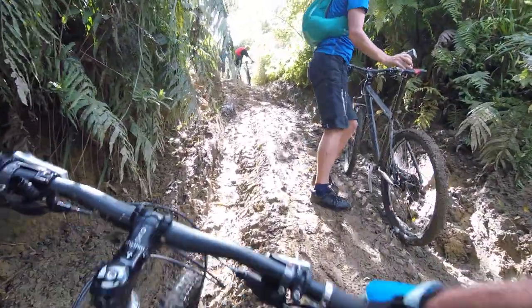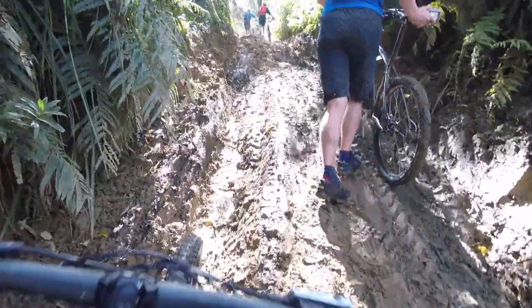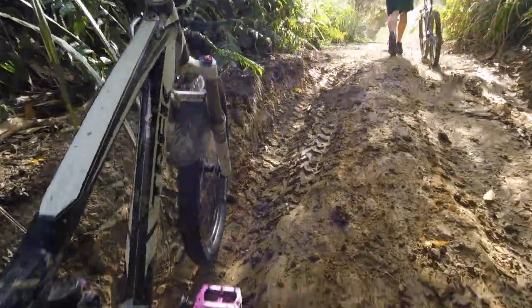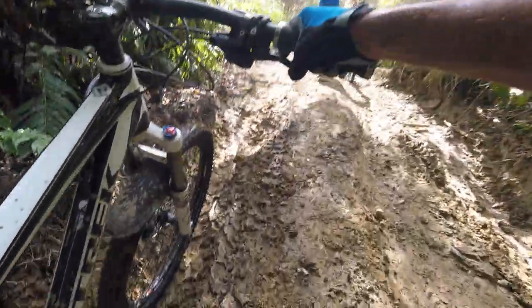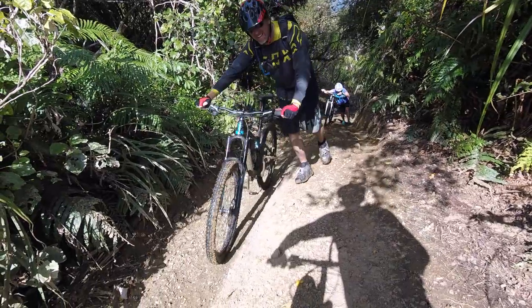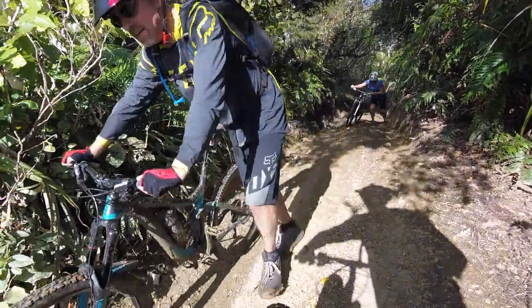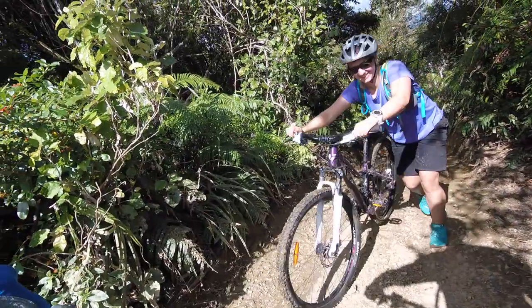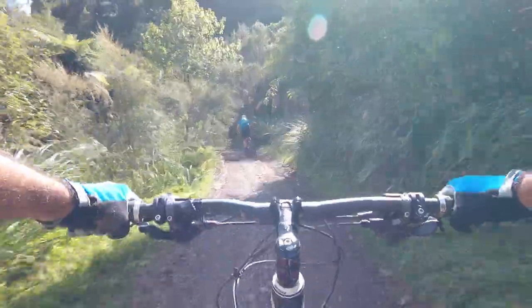Good traction on this mud. Oh, you didn't pedal up? Too steep for me, mate. No problem, eh? No problem. Yeah, mate!